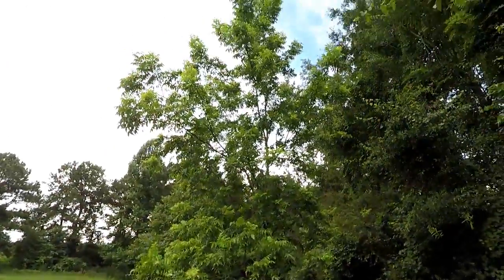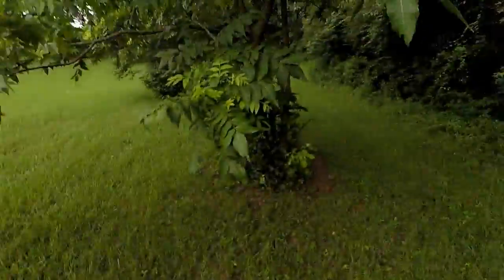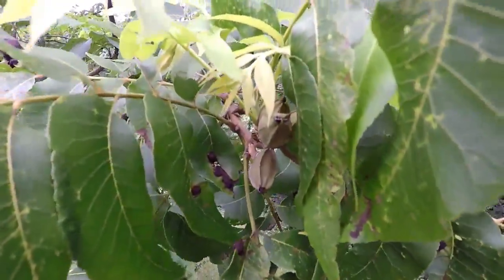I have a lot of oak trees over here, a bunch of oak trees. And I have two pecan trees right here. I don't know if you can see that. Hopefully you can. I've had a few people tell me they're too close together. Well, look right there. See if I could bring this branch down and show you. A little bitty old small pecans on there.